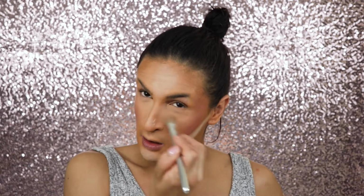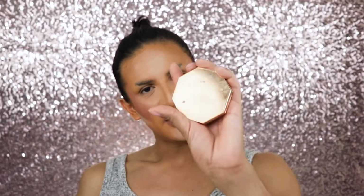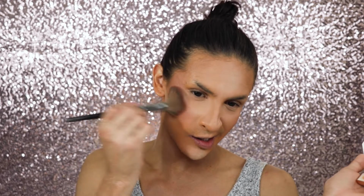All right, so I'm taking that Coty Airspun powder, and I am setting pretty much only the areas where I highlighted. So I'm leaving the bronzer and blush area to still kind of be dewy and a little damp, because when I go in with my powder products, I want them to really adhere. So I'm gonna take the Fenty Beauty powder bronzer. This is in Island Ting, and I'm going to, once again, press this into my face. Ooh, that might have been a little too much. The brush hairs lightly around the forehead, and then here, same thing, lightly applying.